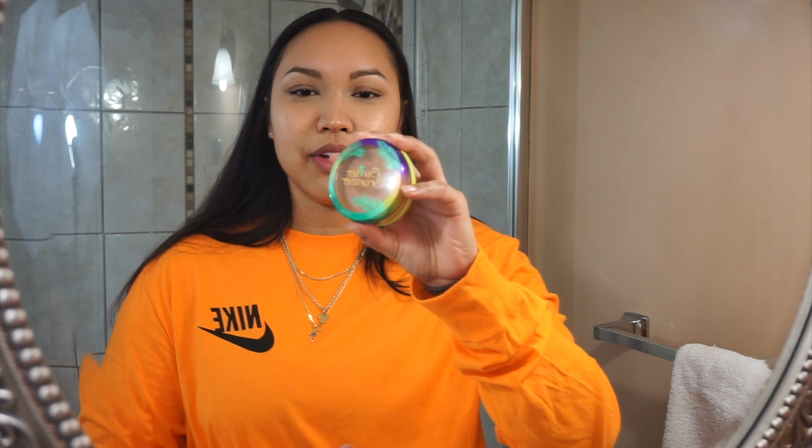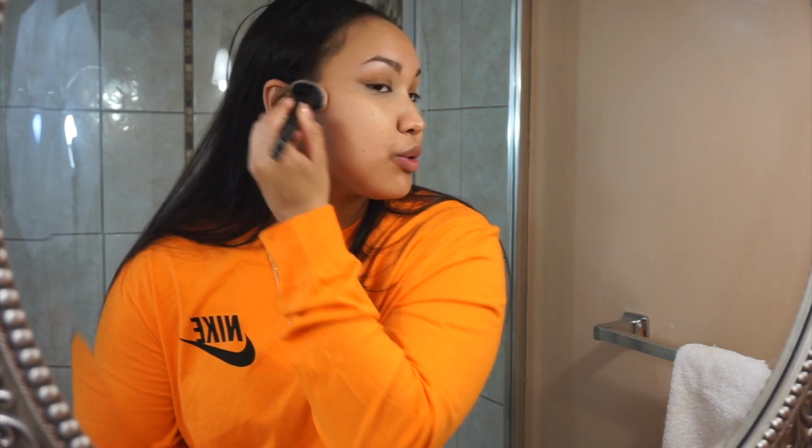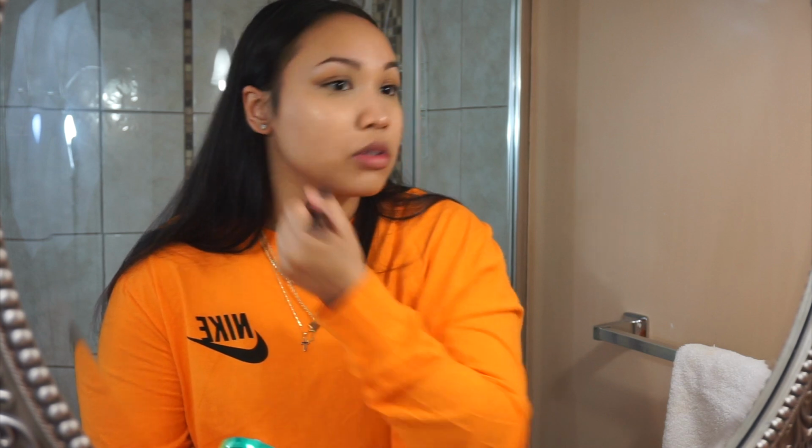Now I'm gonna go in with this Physicians Formula Butter Bronzer. I don't use a lot because you still wanna look natural, right? So I just do a little around my face, just to give my face a little more definition. Boom.